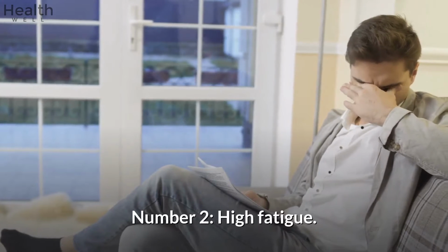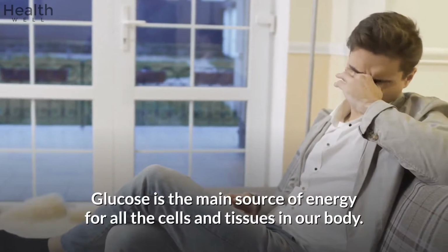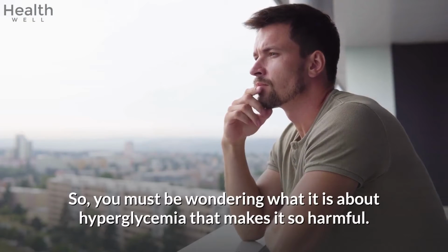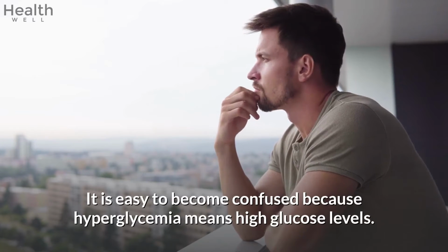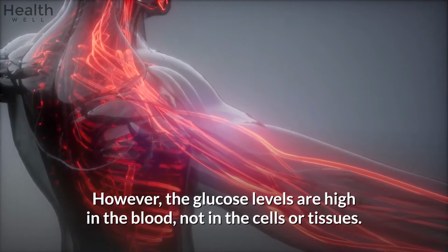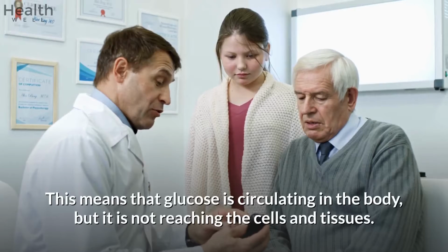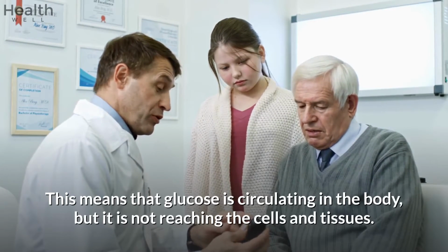Number 2. High fatigue. Glucose is the main source of energy for all the cells and tissues in our body. So, you must be wondering what it is about hyperglycemia that makes it so harmful. It is easy to become confused because hyperglycemia means high glucose levels. However, the glucose levels are high in the blood, not in the cells or tissues. This means that glucose is circulating in the body, but it is not reaching the cells and tissues.